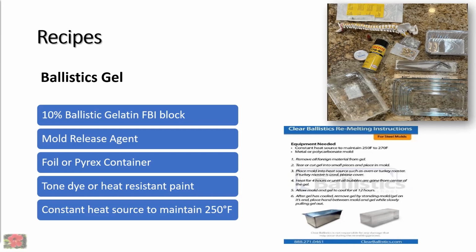All right. So for the ballistic gel, you will need 10% ballistic gelatin FBI block. The amount you will need will vary per the container or the task trainer that you're trying to build. You will need the mold release agent to easily remove the ballistic gel from the container, but it's not a must. You can still get the ballistic gel out of the container without using this agent, but it just makes it easier. You will need a brown or black tone dye just to make it opaque and more like a skin tone. And the molds where you will be melting the ballistic gel. So you can use foil or Pyrex or metal molds, and a constant heat source to maintain 250 degrees.